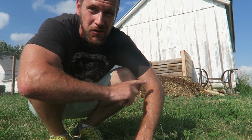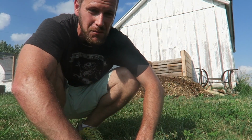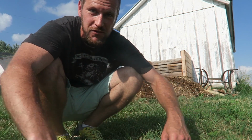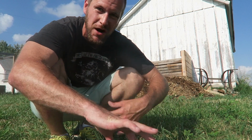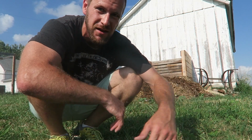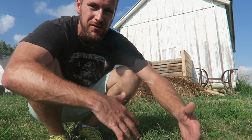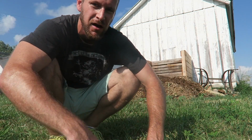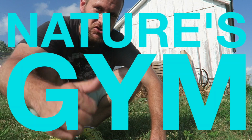Halfway into the pile, got it all, making a big mess outside of it. I'm happy with that because otherwise it's just gonna be everywhere. So I'm gonna start getting the dry stuff and putting it in the middle, and then so the good moist wet stuff will then be on top. So, nature's gym.